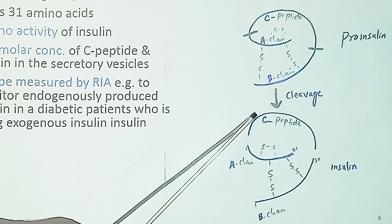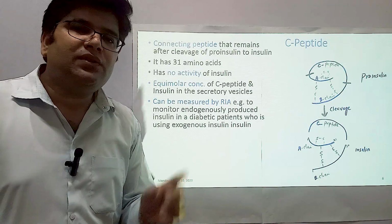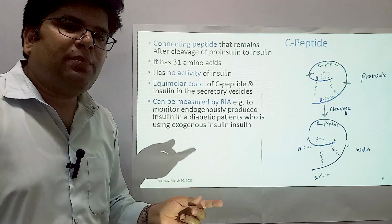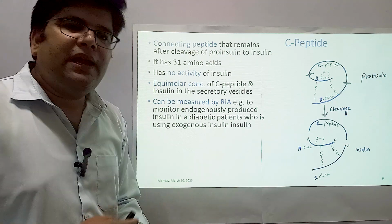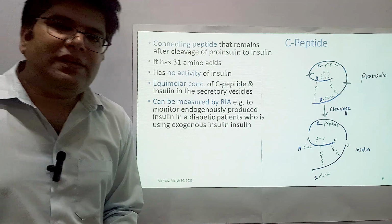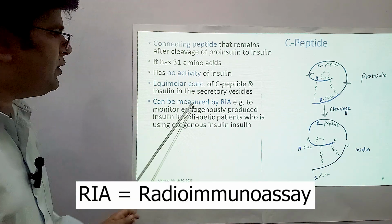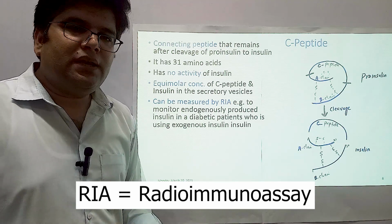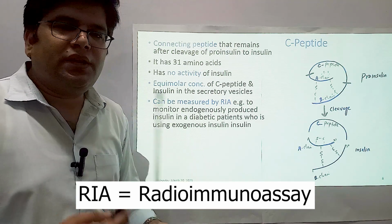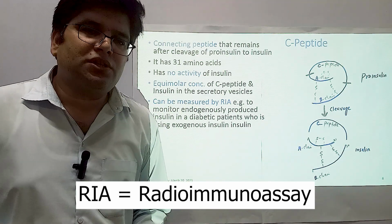Equimolar concentration of C-peptide and insulin is present in the secretory vesicles, which means that there is a 1-to-1 ratio of C-peptide and insulin hormone within the secretory vesicles, which are made by the Golgi apparatus. The levels of C-peptide in the blood can be measured by using radioimmunoassay, and this is important to measure the endogenously produced insulin in our body, especially in a diabetic patient who is taking exogenous insulin.